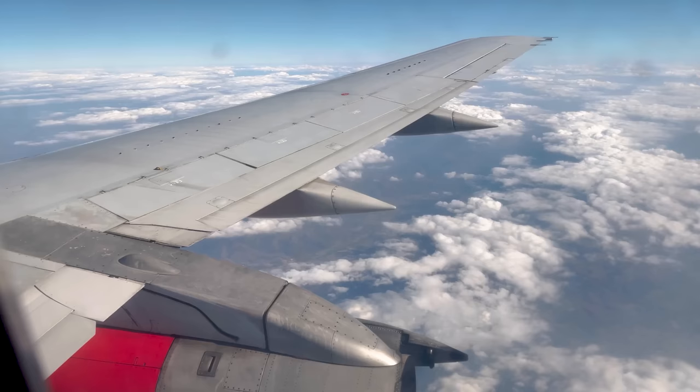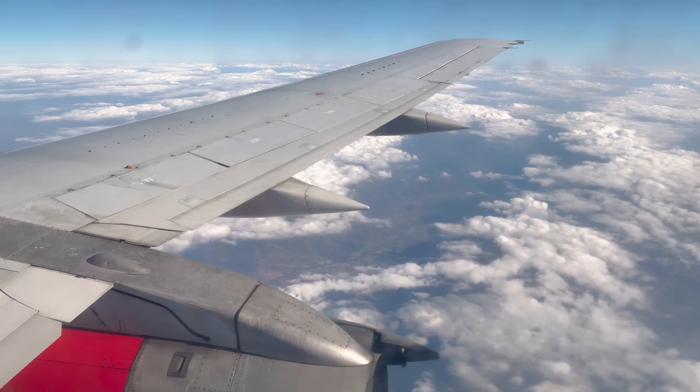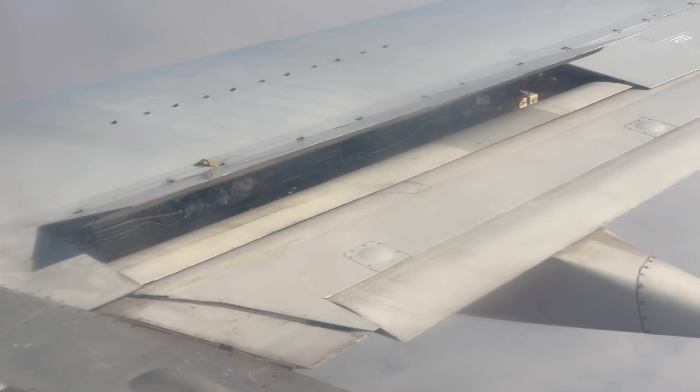Overall, flying on Avior Airlines was surprisingly nice. The cabin of this ancient 737 was in a great state. The legroom was good, the seats were comfortable, and I mean, as an aviation geek, it's just an amazing experience to be able to fly a Boeing 737-200 in 2023.